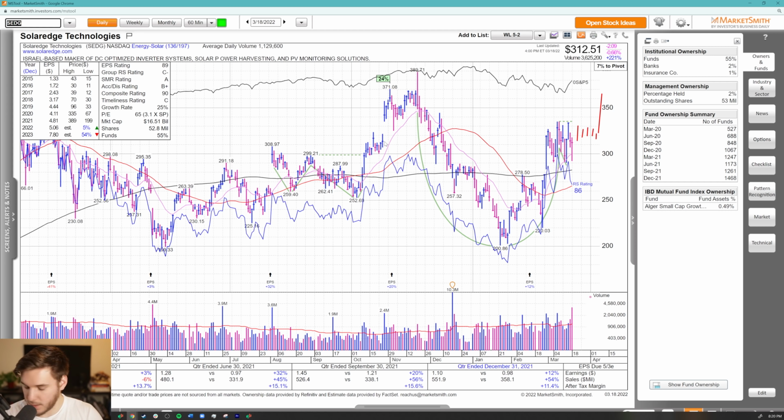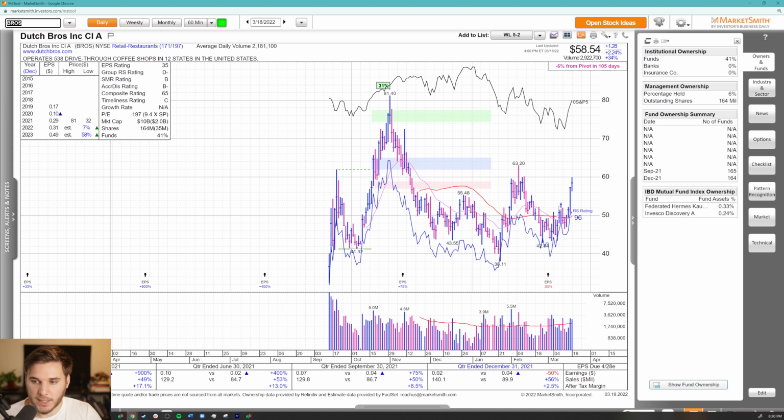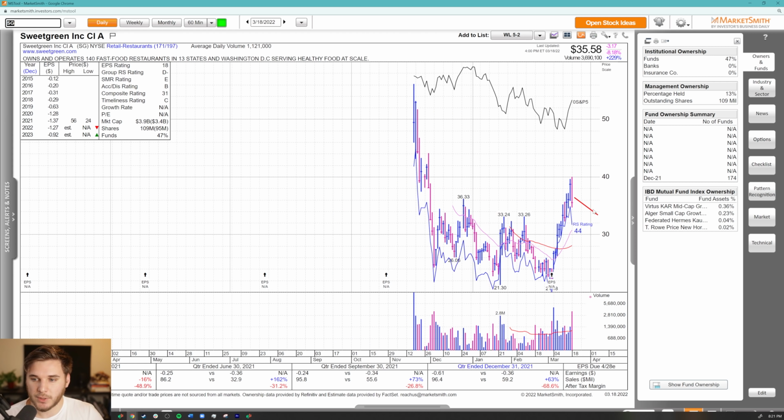Also worth mentioning are some other young IPOs. We've got BROS, super strong action breaking through these pivots, holding 50 as well. We've also got SG, Sweetgreen, which had a big downside reversal on Friday, but overall has been showing a lot of relative strength. And we just have to see whether this can kind of consolidate here, let that 21 EMA catch up to price and form a little bit of a handle here up the right hand side, but still one I think to keep an eye on, although I would like to see the overall group improve as well.